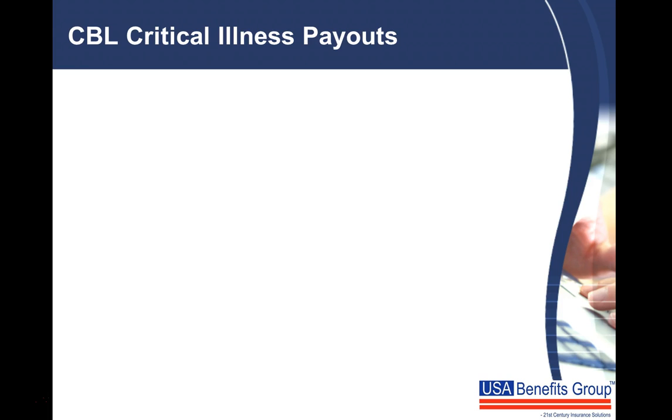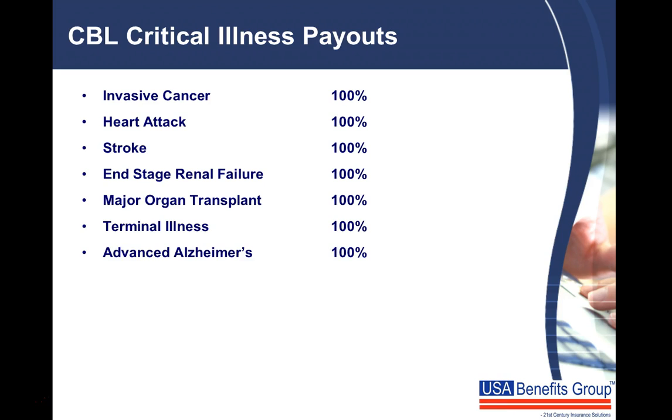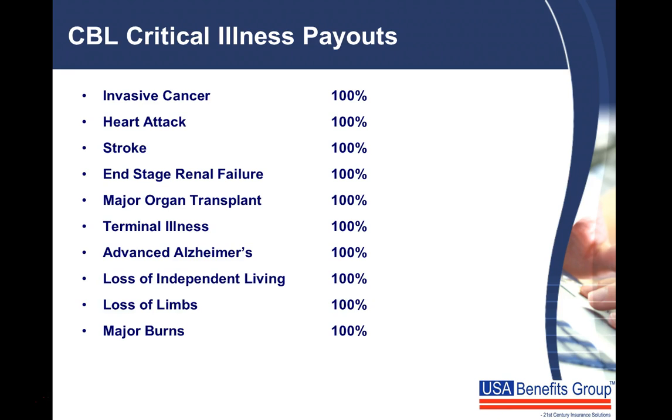Now, this training is not designed to go into a full-blown product training on critical illness, but just to give you a quick idea on how it works. The Colorado Bankers Life Critical Illness pays out 100% of the face amount for invasive cancer, heart attack, stroke, end-stage renal failure, major organ transplant, terminal illness, advanced Alzheimer's, loss of independent living, loss of limbs, and major burns. It even covers paralysis 100%.